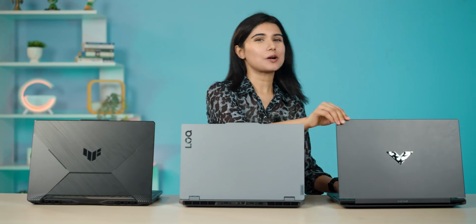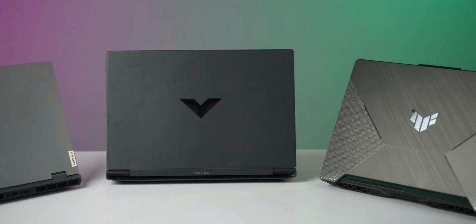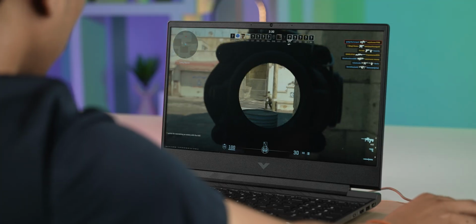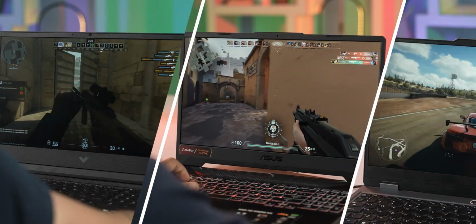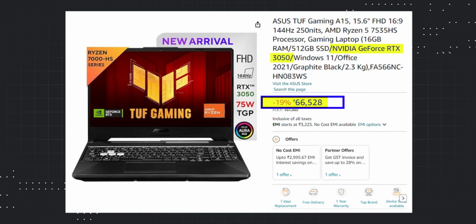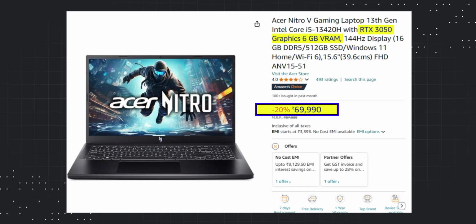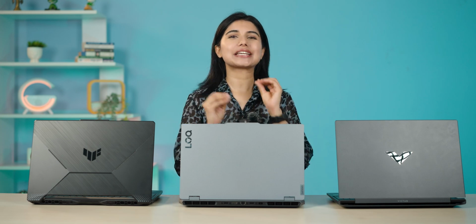So guys, these were my top 3 picks for the best budget gaming laptops at around 50 to 55,000 rupees right now. You can pretty much run most of the games at about medium settings while getting playable FPS on all of these options. Of course, if your budget allows, I would actually suggest stretching it to around 65 to 70,000 rupees for ones with a more powerful RTX 3050 graphics, but these are perfectly fine starter gaming laptops.